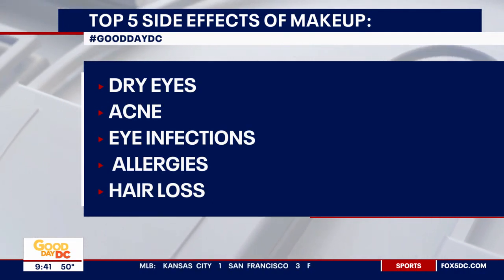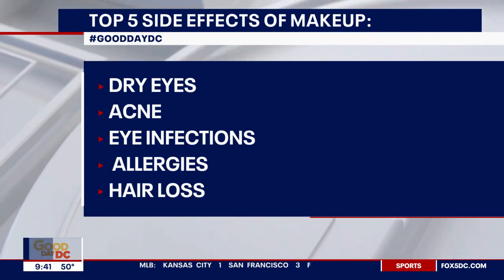So I guess the solution to that is maybe not to put it along your waterline? And is it okay just to put it along your lash line? Put it along the lash line, don't get it inside the eyes, and definitely take it off at the end of the day with something that's not irritating.